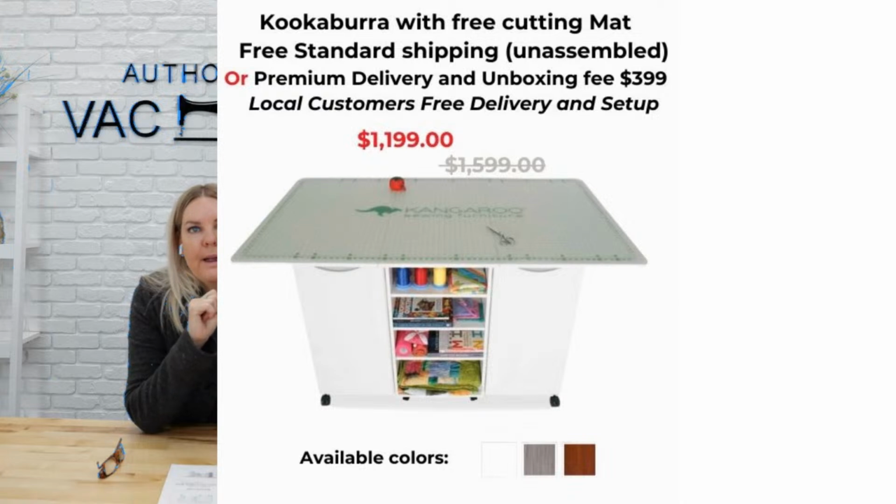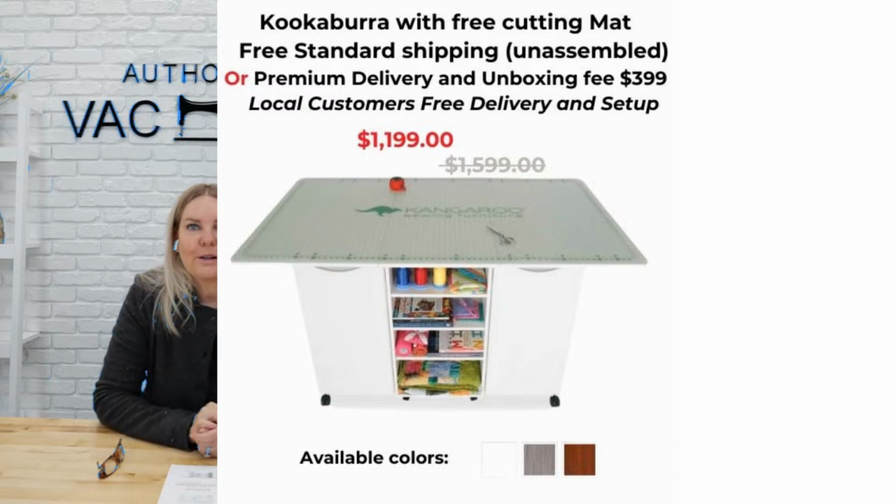Or if you want to pay the premium delivery price, it would be fully set up and delivered to your home. If you live local, for our customers, we do free delivery, okay? And it will be assembled as well. So, maybe all of y'all need to move to Fresno because this is the best sewing machine store in the world, I can guarantee you.